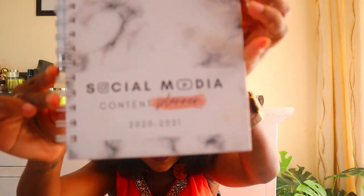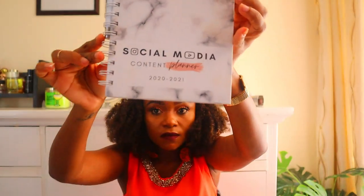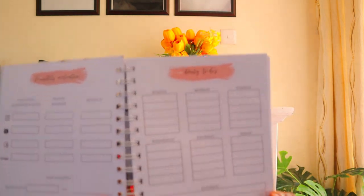We're done with that. Let's get to the last category, which is books. So let me start with this one. This is a social media content planner that I was gifted by my very wonderful husband. It's from Prince with Trish. So if you're a social media or digital content creator, I would highly recommend this book. Let me just show you. I don't know if you can see.